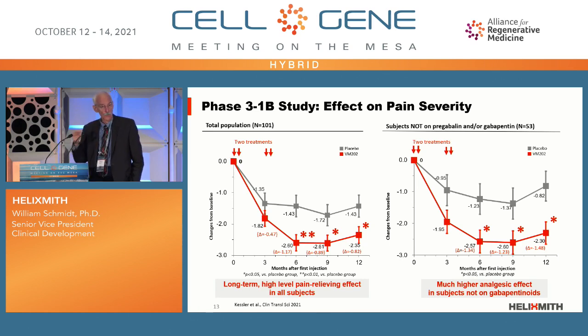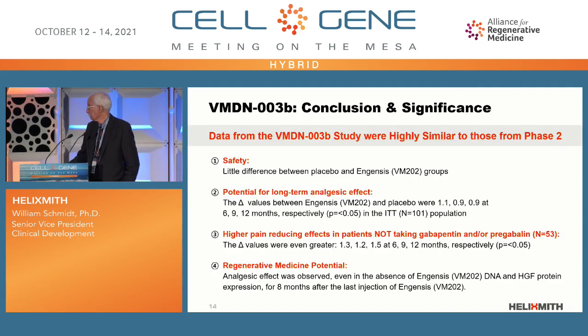I've spent my entire career in the area of pain medicine. I've never seen changes in pain that are this robust in this patient population or that are this long-lasting in this patient population, which is why I'm really excited about the therapeutic potential for this treatment.